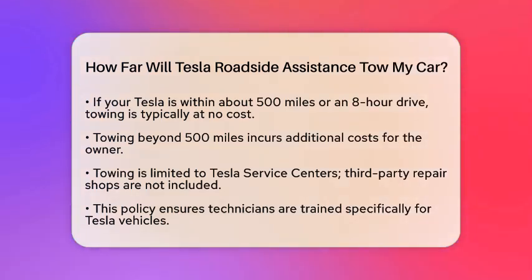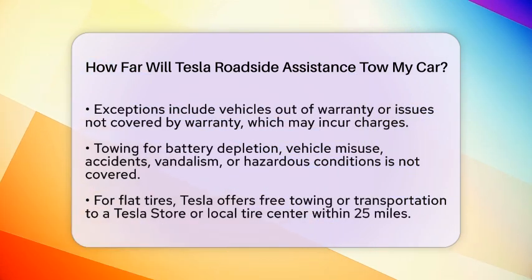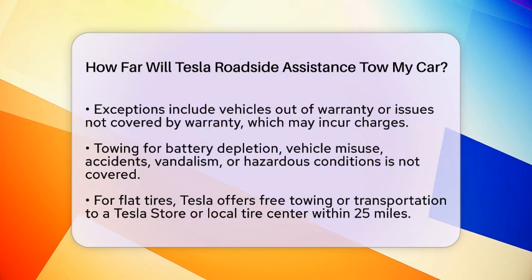There are some exceptions to keep in mind. If your vehicle is out of warranty or if the issue is not covered by the warranty, towing services may not be included, or you could incur charges. Additionally, the service does not cover towing due to battery depletion, vehicle misuse, accidents, vandalism, or hazardous conditions like off-road situations or extreme weather.